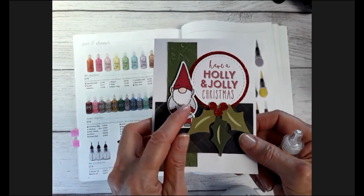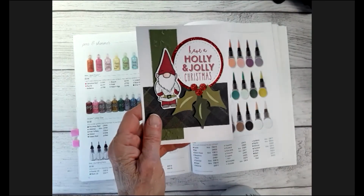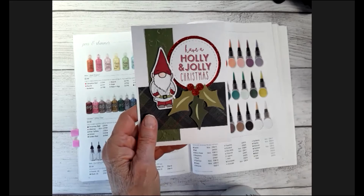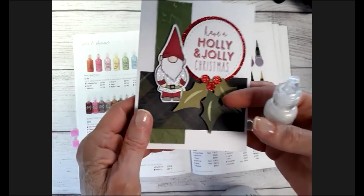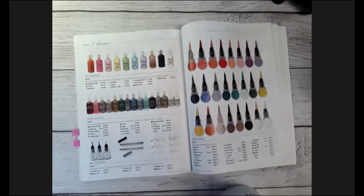Take a look at his shirt. That is all done with the diamond stickles. I just put it on very lightly. Years ago, I used to literally use a paintbrush to paint stickles on to give an effect, but it dried really quickly. So I just think I used 2 layers of stickles on his shirt in order to get that, which is really fun. We've added new colors to stickles, and of course, all of the liquid pearls are new to us as well.